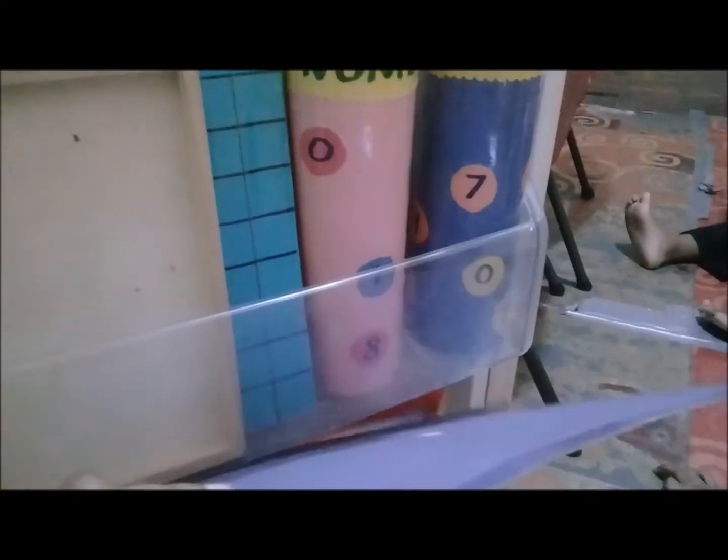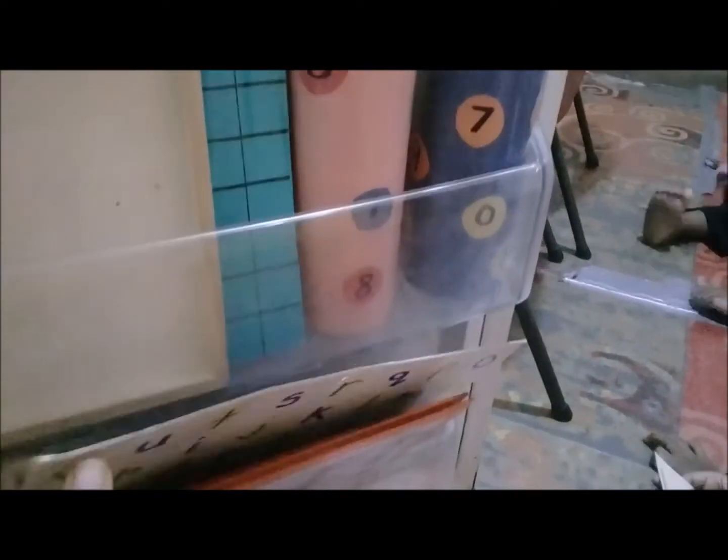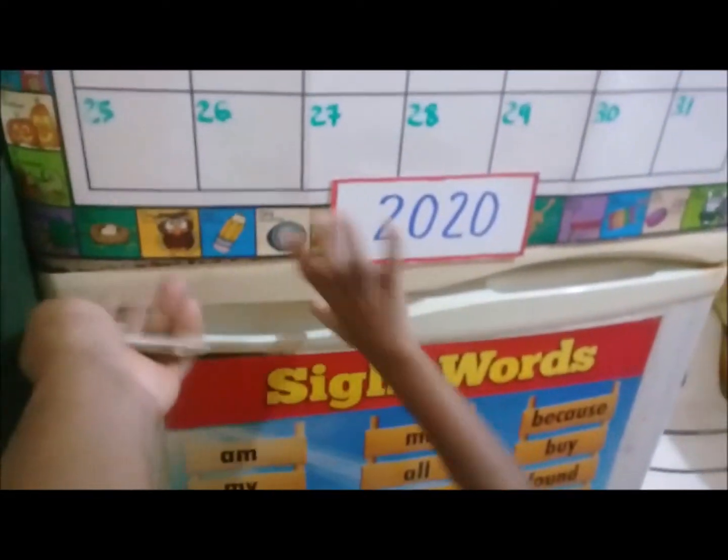So that's that little card right there, and then we have a little alphabet snakes and ladders kind of game. So that's what's in our little cubby or recycled refrigerator. That's all the activities we have in there. So yep, that's what we have so far.